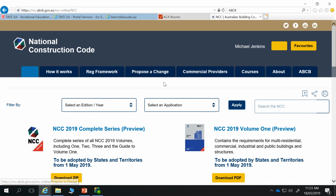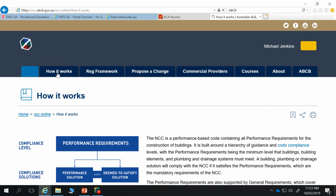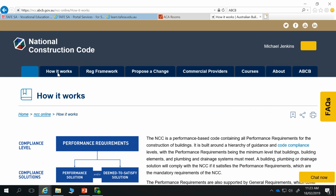But also, you've got various other publications on the website here as well that help you understand various aspects of the National Construction Code.